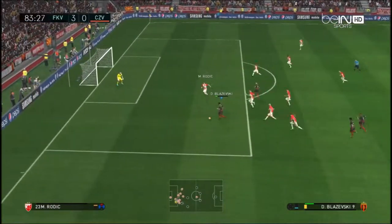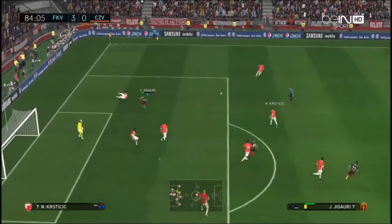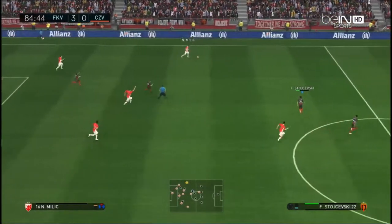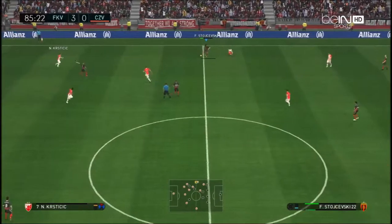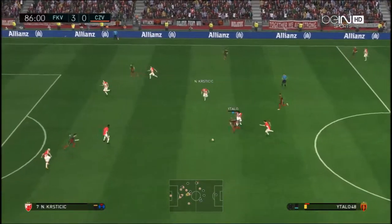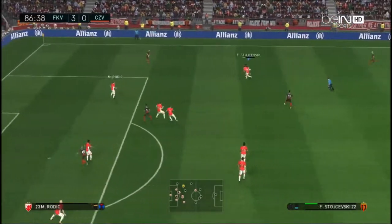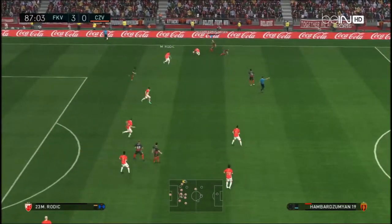Now the pass. There's no flag. Cut out in the nick of time. Danger averted for now. Out on the left now. Just 5 minutes left. It was a move that looked promising, but eventually thwarted without doing any harm. Oh, he's caught him there. It's a free kick.